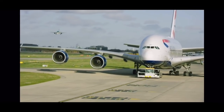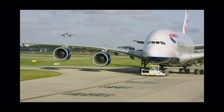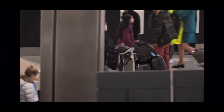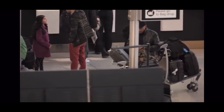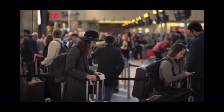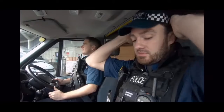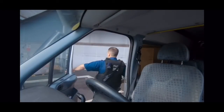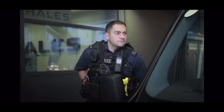Whether their plane is towed by Motor Talk or diesel tug, enough passengers will pass through Heathrow today to fill Wembley Stadium 2.5 times. And while they're generally more restrained than a football crowd, they still need to be kept on the straight and narrow. Let's go. Come on. On hand are the airport's very own Bobbies on the Beat, Terry and Dave.